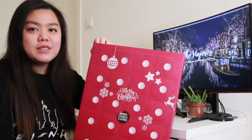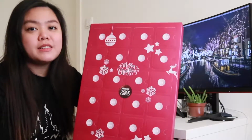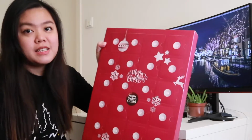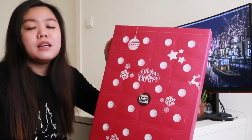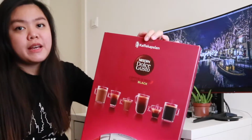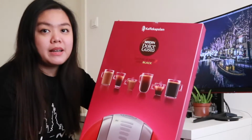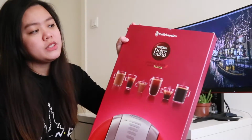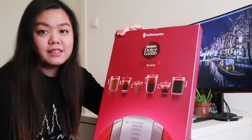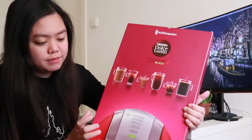Today we are going to open this Christmas Advent from Dolce Gusto Nescafe. This is their 2020 Christmas Advent. We bought it from the Cafe Capsule.nl online. So this is the back. The Nescafe Dolce Gusto coffee is not just black. And this is the photo of the Dolce Gusto machine.